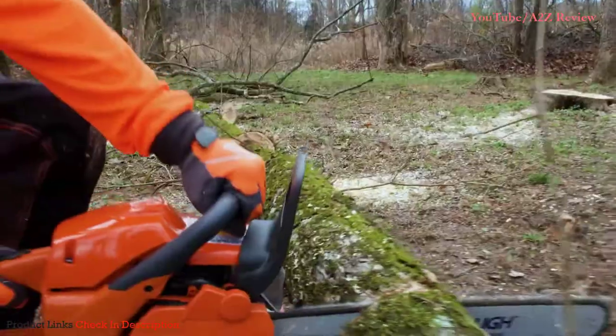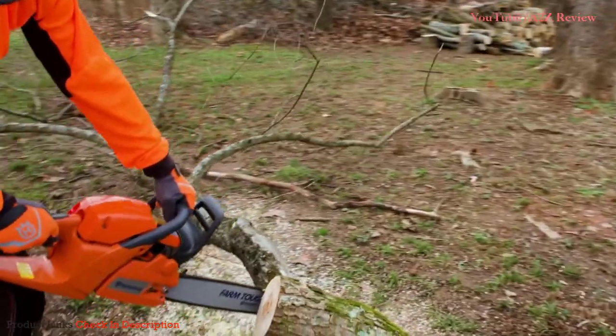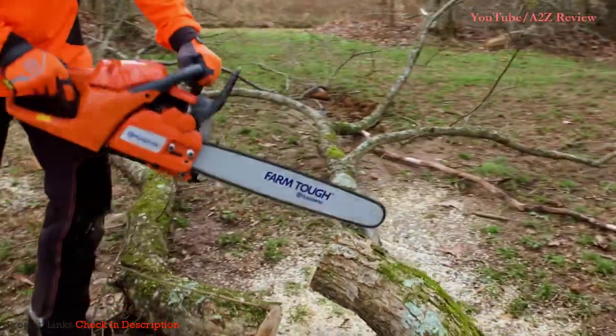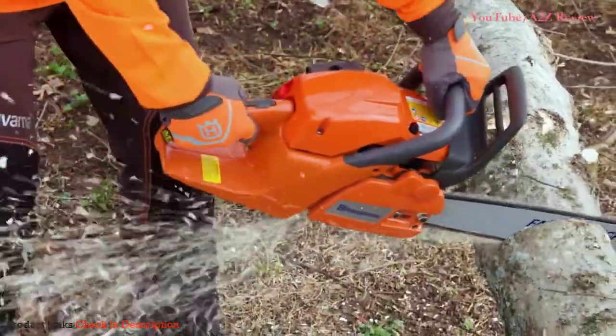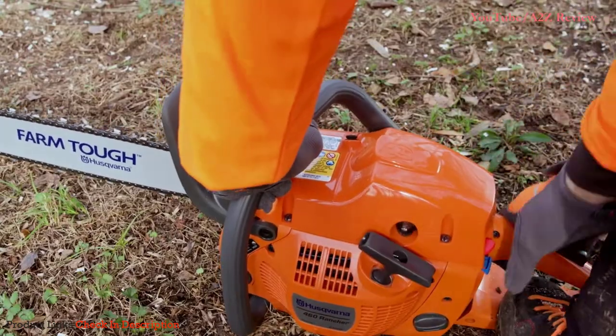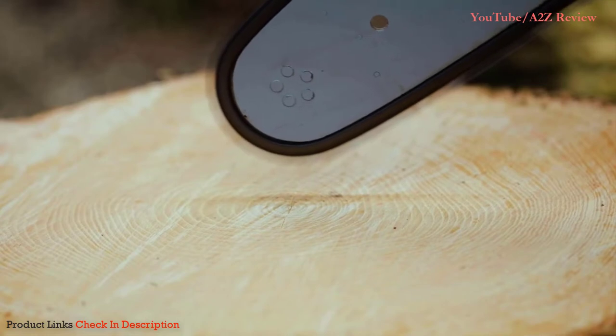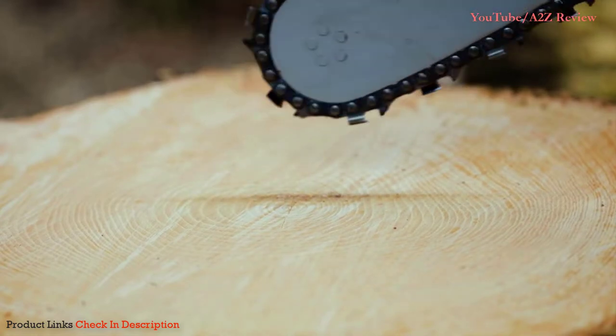firewood cutting. The Rancher combines the raw power and efficiency of Husqvarna's renowned X-Torque engine with new innovations like the low-vibe anti-vibration system and a smart start recoil system, which helps it start quickly and with minimal effort. An automatic oiler safely delivers a steady supply of chain lubrication.